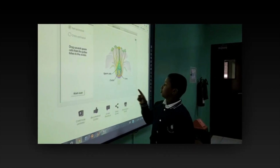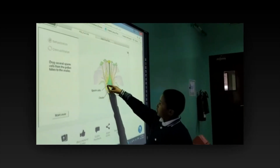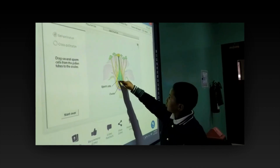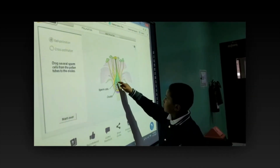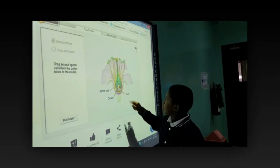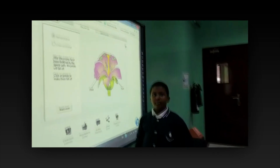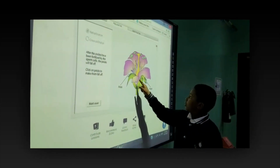Sorry. Then one day, it makes sperm. So press on any of them. Then the petals start falling.